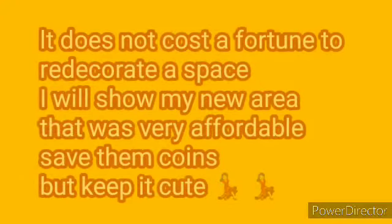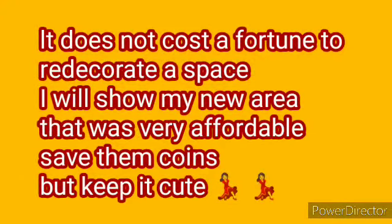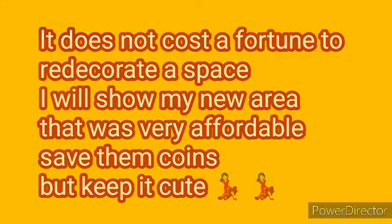Thank you again. Furnished in Closet. It does not cost a fortune to redecorate a space. I will show you my new area that was very affordable. Save them coins, but keep it cute.